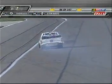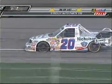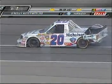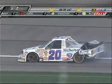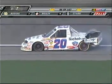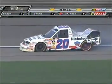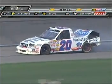Well, it's like we said from the start. The trucks are having to run so hard through the corners. There's very, very little margin for error, and that's why we're seeing a bunch of spin outs and crashes. These guys are so cognizant of these trucks being tight off of turn 2, so they try to lean on them as much as they can to try to get them as free as they can so they're not too tight off of 2, and a lot of times it gets these trucks a little bit too loose.